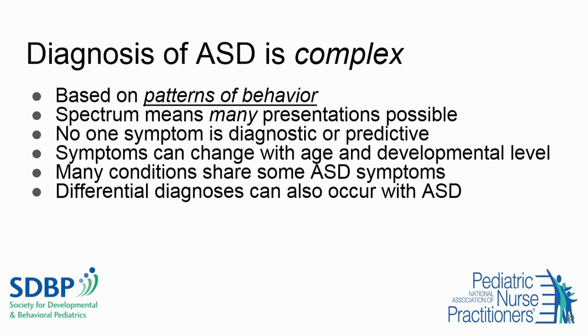The other thing is that unfortunately, there's no one symptom that's predictive or diagnostic, so you really have to do a thorough history and careful behavioral observation. As I've mentioned, the symptoms change with the age and developmental level, and the final thing that's really challenging is the differential. Most of the conditions share some symptoms with autism. So kids with ADHD may not have great eye contact, for example, or may have some difficulty picking up on social cues because they're not attending at the moment that their friend looked annoyed at them. So that can be challenging. And then conversely, all of the things in the differential also can occur comorbidly. So you're often seeing a child who has multiple diagnoses.